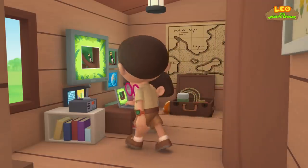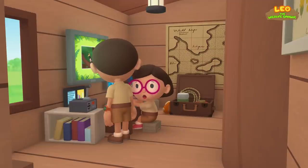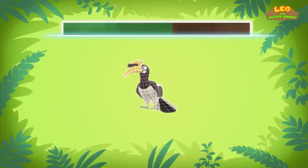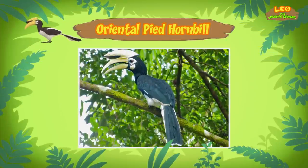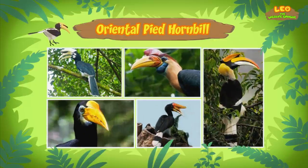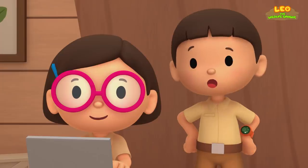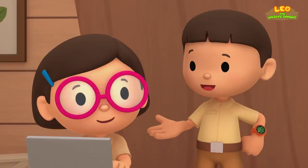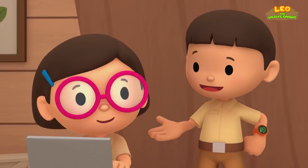Hi, Katie. So what did you find? Hi, Leo. The bird you found is an Oriental Pied Hornbill. There are many types of hornbills in the world. They can look very different from one another, but all of them have long beaks that curve downwards. Wow, look at all those big beaks! The hornbill in our garden tried to catch a lizard with its beak.